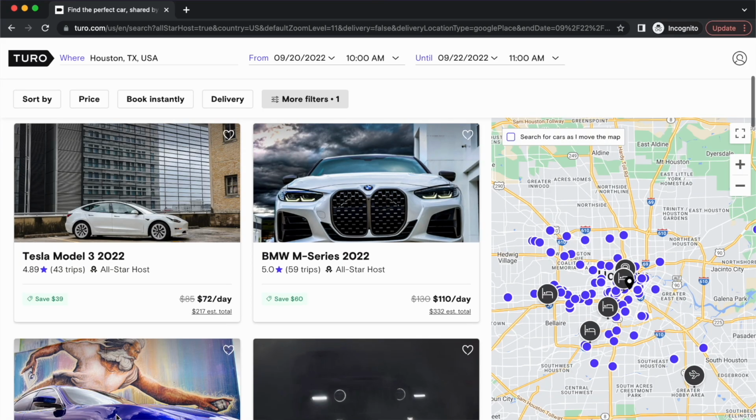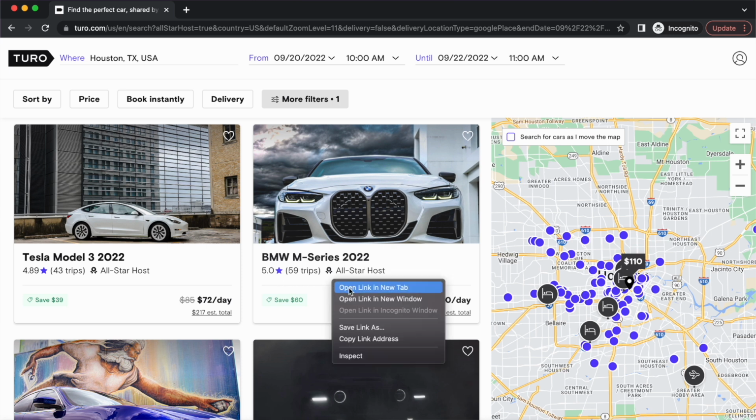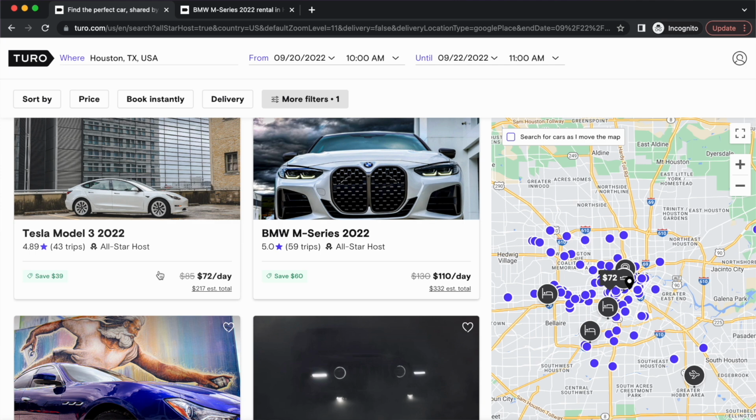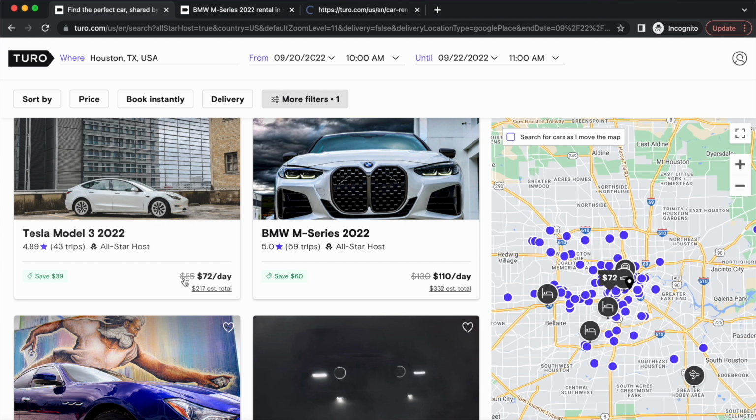So we're going to make the assumption that I'm me and I'm looking in maybe the more luxury category. So what I'm looking for: All-Star Host, high number of trips, right? What I want to do right away is this BMW M Series 2022, day rate is $110, All-Star Host, 59 trips at a 5-star rating. What we're going to do is right click and open that car in a new window so that we can take a look at that in just a second. This Tesla Model 3 also sounds like it would be a good fit for me, so I'm going to go ahead and open that up.